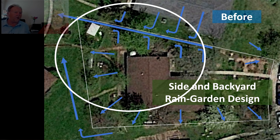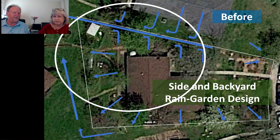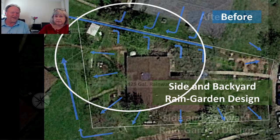We have water coming off of our neighbor's house, which actually happens to be my parents. My mom and dad live next door still. They're in their 90s. And that water comes right off of their house, right towards our yard, and then it runs away. And I saw that as a resource. They said, Bill, if you want to use our water, you can, right?